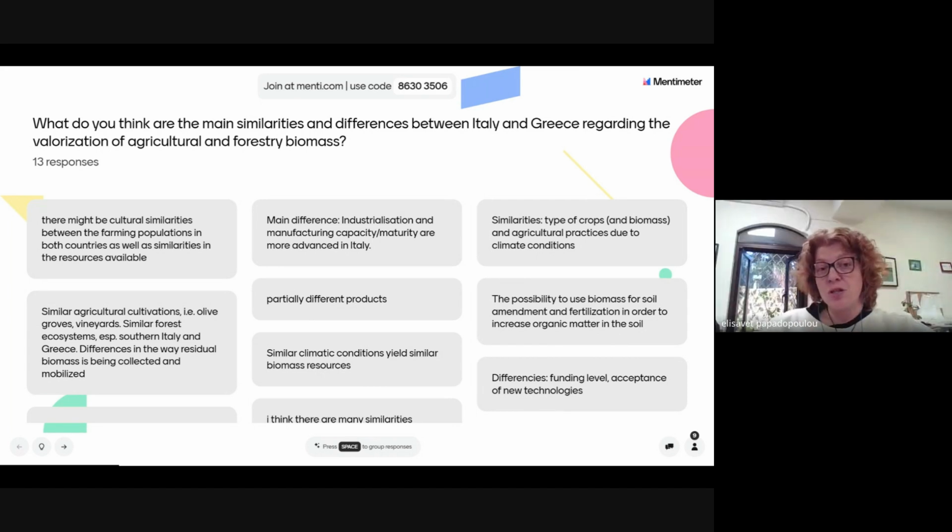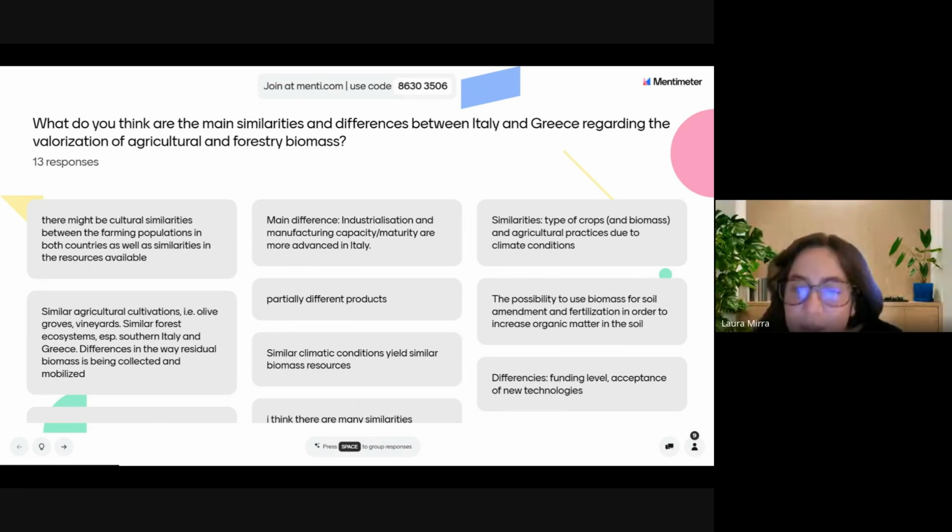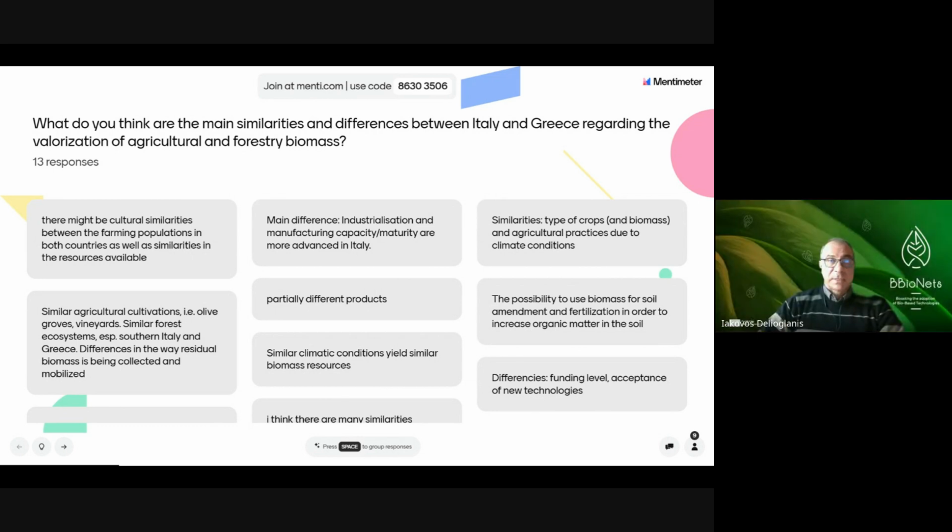This is a very interesting point of view, and we're very glad to have it recorded here. Thank you. I would like to ask who says differences, funding level, and acceptance of new technologies. This is so interesting because I would like to know more about acceptance of new technologies, because by the other side, another person says that there are cultural similarities between farming populations. So the difference comes from me.